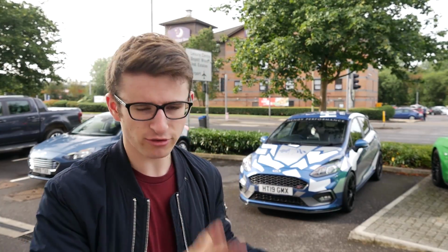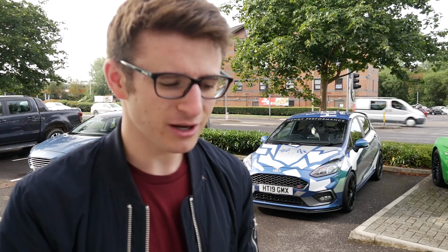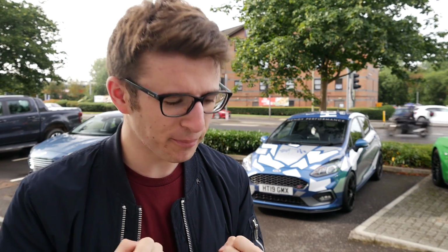This is their MK8 Fiesta ST. Now we'll go through all the stats and everything which had been done to the car in a moment. But yeah, I need a bit of help whether I should go for a Ford Fiesta ST, be it the Mark 7, the Mark 8, or maybe something else. But I kind of have an urge to get a project car, a proper project.